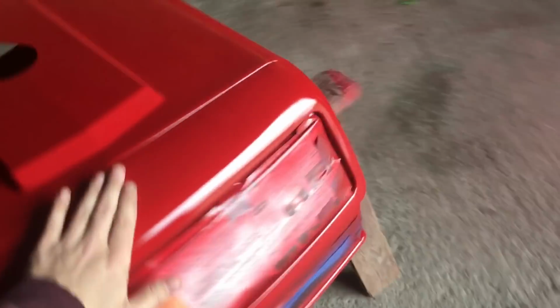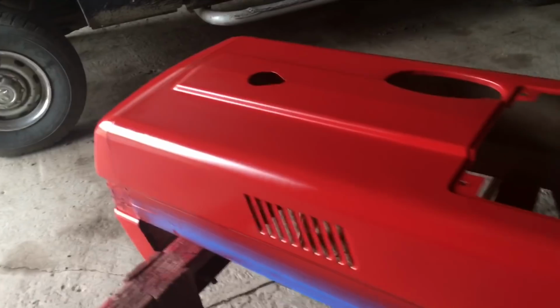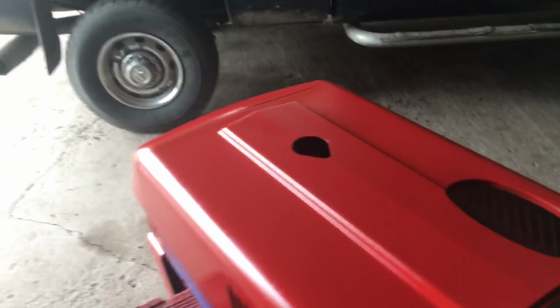So let's look at this hood. Everything looks good. I don't see any runs. That's the main thing. I don't see any bubbles or anything that would concern me, and I think we're going to leave it right like that.